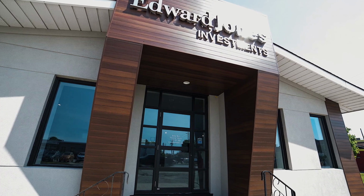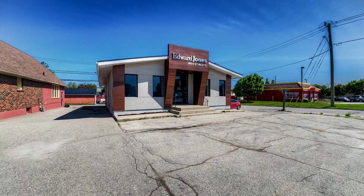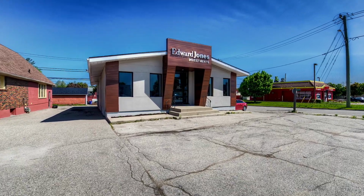The other thing we did on the exterior was the windows and the doors. So we now have black windows, black window frames, and a black door. So it's a little bit more dramatic. Come on inside and I'll show you the rest of the project.